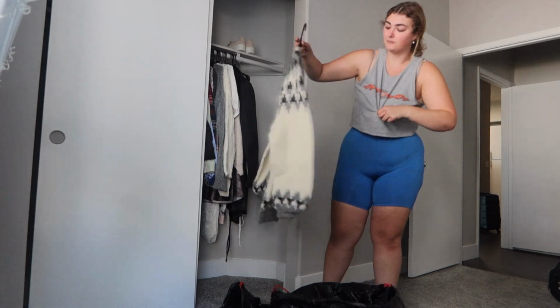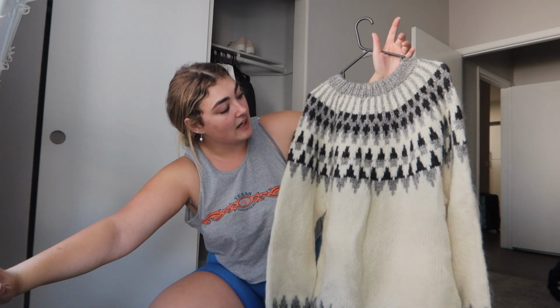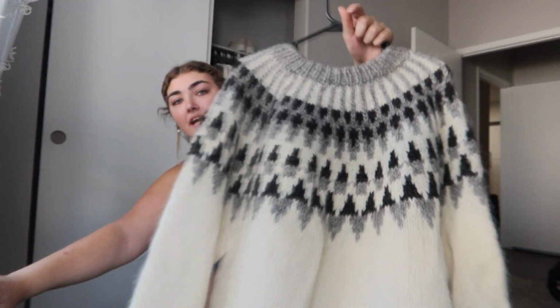Oh my gosh, so my mom, she's Icelandic, and I'm half Icelandic. That's where my name comes from. And this, my friend, is a very, very traditional Icelandic sweater made out of Icelandic wool. And a family friend that is so kind, she actually gave this to me, and very authentic and very beautiful, and I'm very thankful to have it.